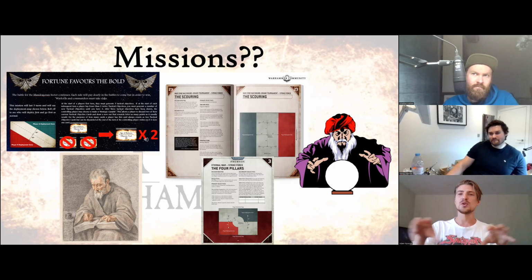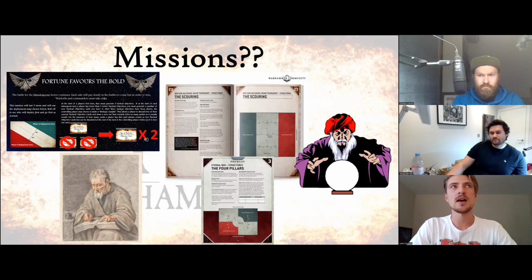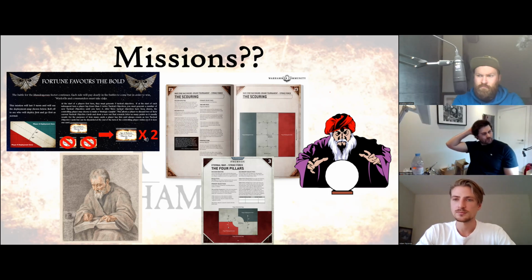You want healthy board movement, engagement of units, both in shooting and in combat. You want lots of territory being taken across the board, or to force players to move into territory in order to score points. Because that makes for really interesting gameplay, and that's generally where most of the fun is had, because no one likes being blown off the board. Healthy board movement. I hadn't really considered that, or at least put it into those words, but I think that's a good point about a good mission. You want to be moving around constantly, not just battering each other.